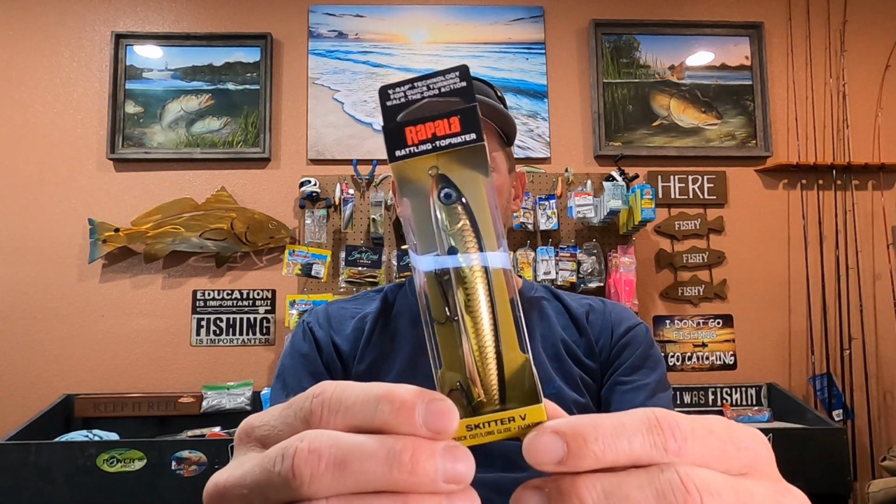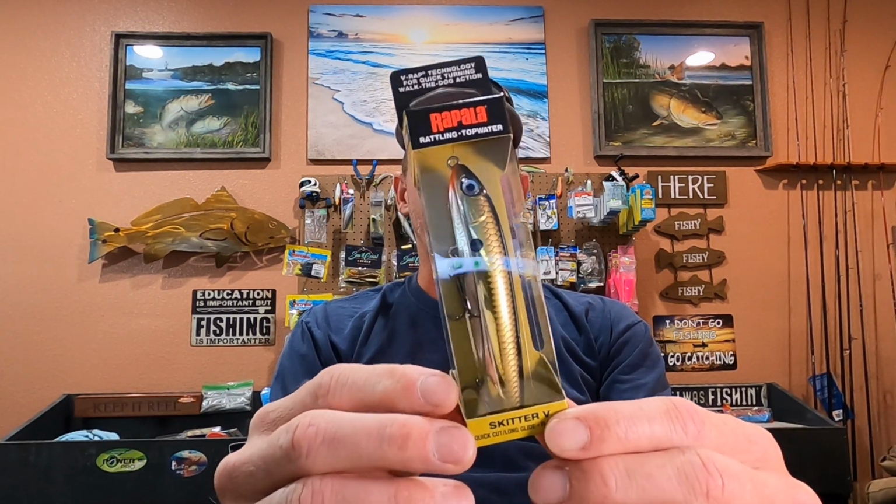If ever we get real low tides like this, all the fish that were in the marsh or in any kind of back bay system get pushed out of there. So it's actually usually easier to find them because they get stacked up in the creek mouth areas and stuff like that. So I started off with the Rapala Skitter V in a gold chrome color.